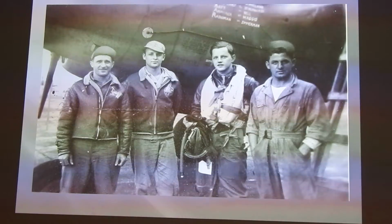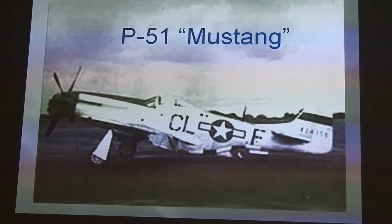He's coming back from one of his missions one day, and he's looking down at the field there at Wormingford, and he sees a whole row of these brand new different airplanes. A whole row of P-51 Mustangs. Well, the Army Air Force decided it's time for these boys to transition to the P-51, which would be a more effective airplane for accompanying the bombers on their bombing missions to Germany.